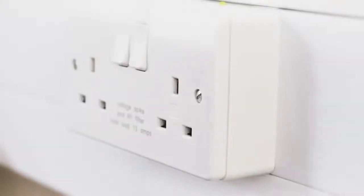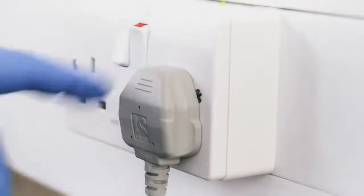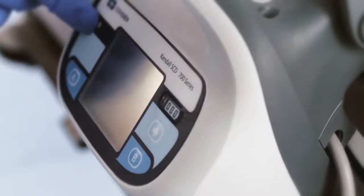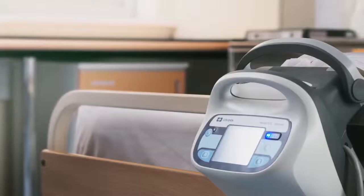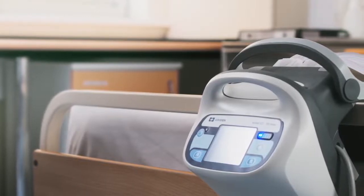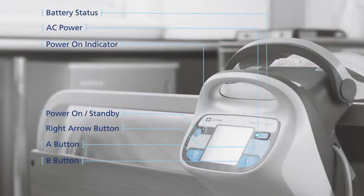Plug the controller power cord into a properly grounded socket. If no mains power is available, the controller has a battery that will provide the controller with up to 8 hours of power. The Kendall SCD 700 series controller has a simple, easy-to-understand interface with 4 buttons and 3 indication spots.